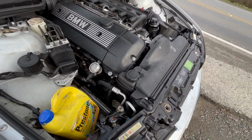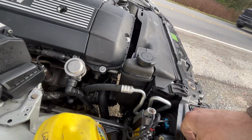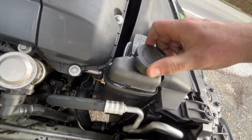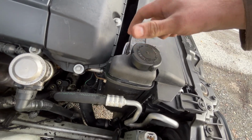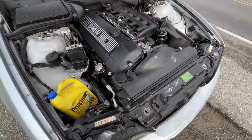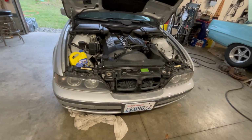All right, here we are on the side of the road. We got all the belts and stuff on, filled it back up with coolant. Come to find out, the upper, or the expansion tank, has a crack in it. So I think it'll get us home, but probably shouldn't wait too long. Off we go.